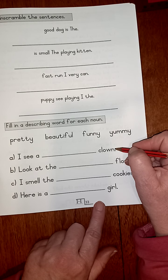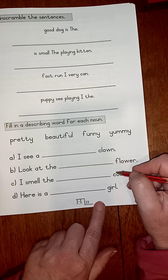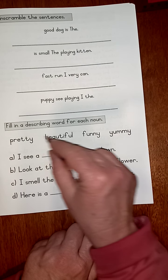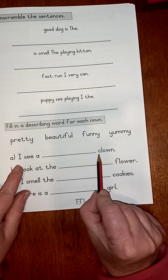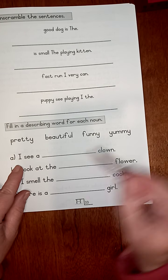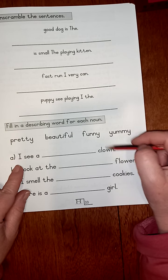Clown, what kind of clown? Flower, and that's not flour you put into a cake. It's the flower that grows outside, beautiful flowers in our gardens. Cookies and girl. So those are your nouns, your naming words, and these are your adjectives or your describing words. So I see a what kind of clown? A pretty clown, a beautiful clown, a funny clown, or a yummy clown? Yes, clowns are in the circus or at fetes or at carnivals to make us laugh. So it would be, I see a funny clown.